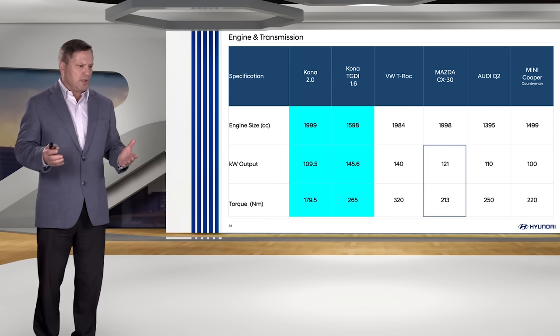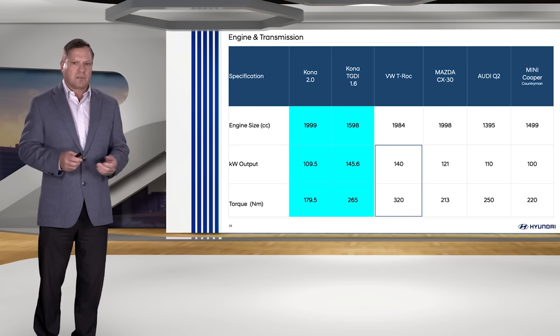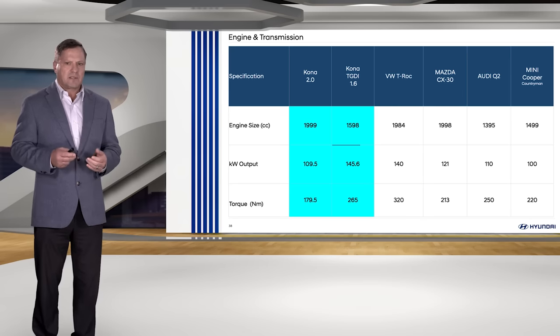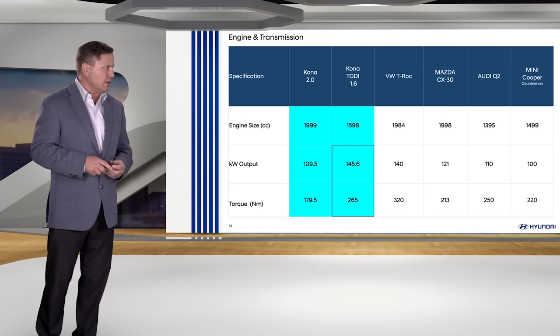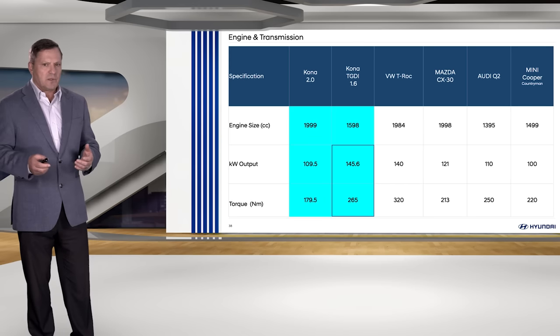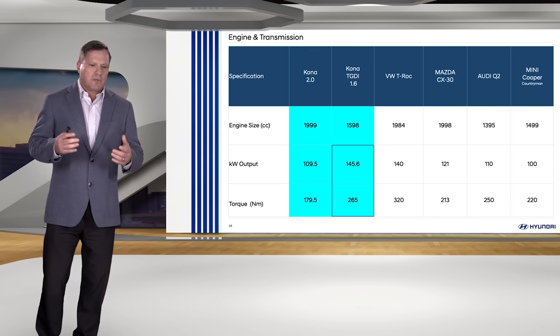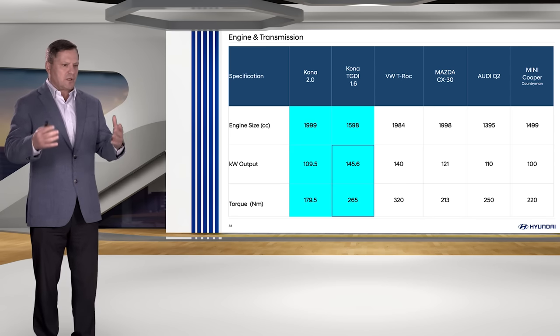So the T-Roc has two engines, 1.4 turbo and a 2-liter turbo. Our 2-liter turbo at 146 kilowatt is actually 6 kilowatt more than the T-Roc. And their 1.4 turbo is 110 kilowatt. So in terms of performance, there's nothing we have to stand back for. So that's performance. You're driving a car, great performance.